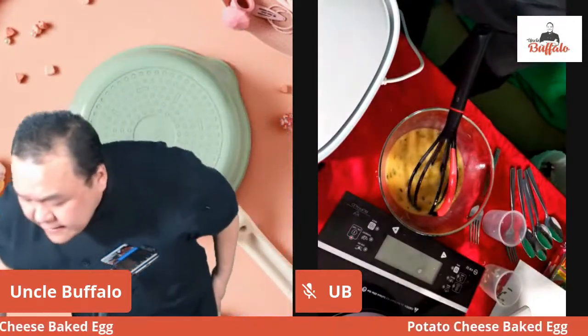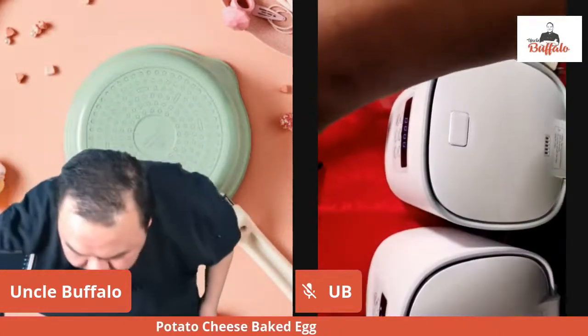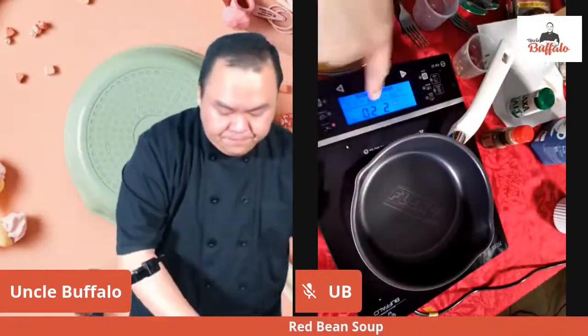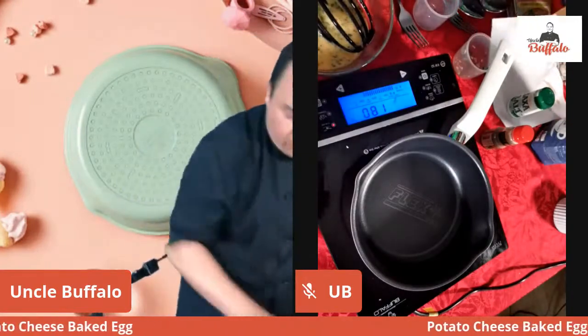Okay, I think the soup is done. The green bean soup is done. So we start with this first, then we come back to the other. Heat up the pan. You don't have to put oil. No oil needed.